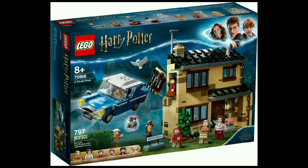Hello everyone, and welcome to Retro Brick Reviews, where today I am very excited to be bringing you my in-depth analysis of LEGO Harry Potter set number 75968 for Privet Drive. This set includes 797 pieces, 6 minifigures, 2 owls, and it will release on June 1st in most of the world. But if you live in the US, as I do, you will have to wait until either July 1st or August 1st. The date isn't fully known yet.